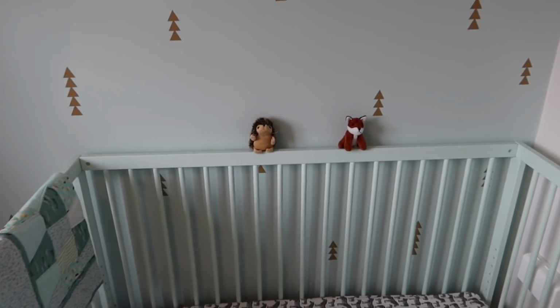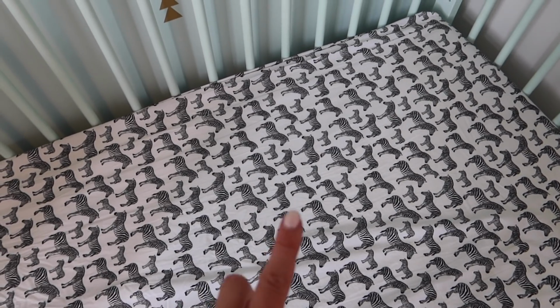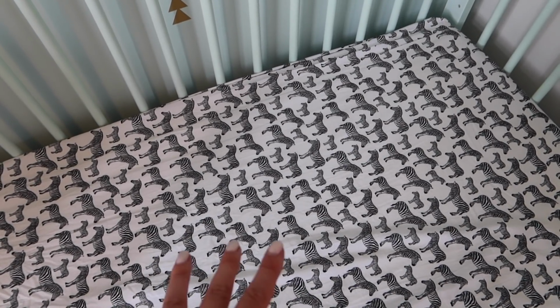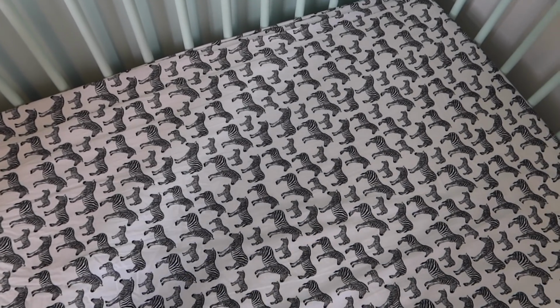The bedding here is from an independent Instagram seller, and I will leave her details down below. We also have another sheet, which I will show you in a sec, which is from Lara Dupe, but we just switch out the two. I know that zebras aren't typically woodland themed, but I don't care, and neither does Stan. And yeah, this washes really well, and they're both black and white, which I feel actually works really nicely in this room.